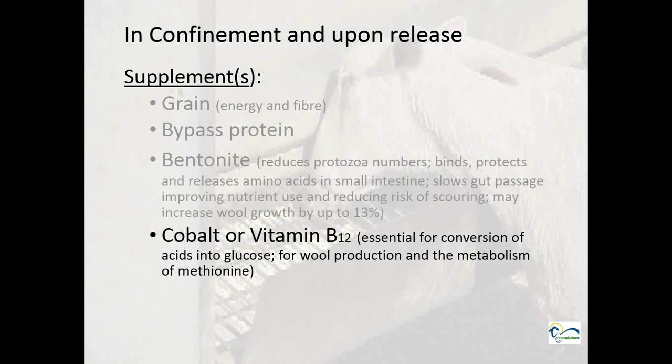Cobalt or vitamin B12. B12 is essential for the conversion of our acids into glucose, essential for wool production and the metabolism of methionine, which is a major amino acid of wool. Generally, we don't see a lot of cobalt deficiencies in New South Wales, the eastern states. It's mainly on very light, sandy soils. However, young lambs whose rumen is not fully functional or fast grass or cereal-based pastures in particular can be low in cobalt. Cobalt is a precursor to vitamin B12, so probably does pay to consider giving B12 supplements.